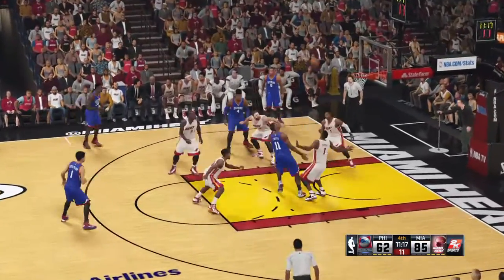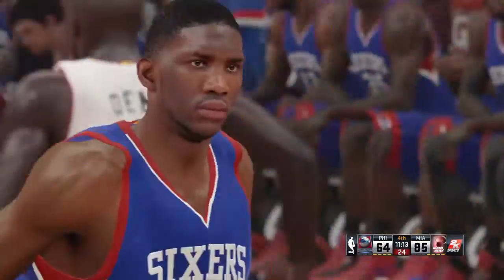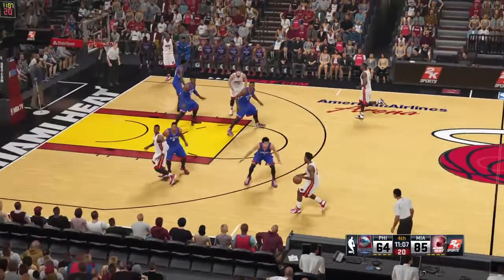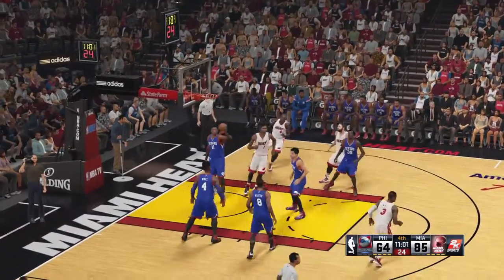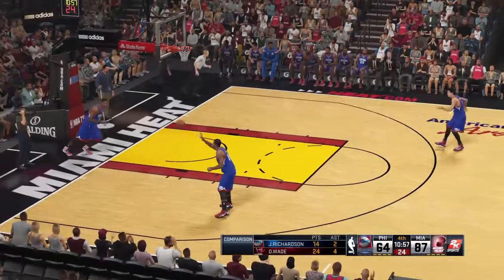Here's Embiid after the made shot from Dwayne Wade. Boy, he made a nice little bounce pass there. We call that the pocket pass, and he did it well. Miami leading by 21. And Cole kicks to Wade. And all around the rim that time before dropping in. Wade's got 4 points this quarter.